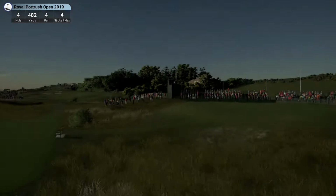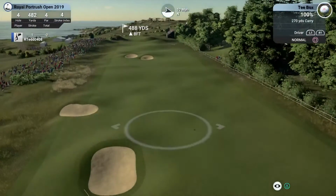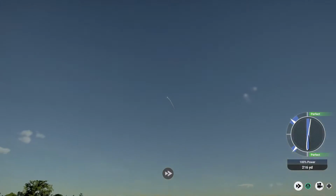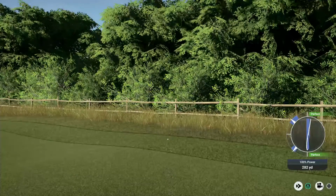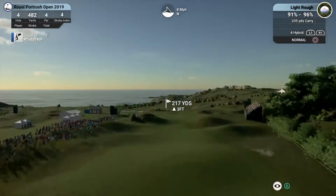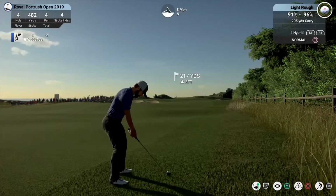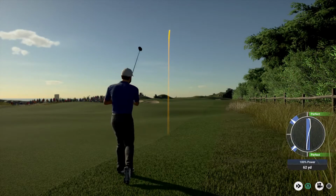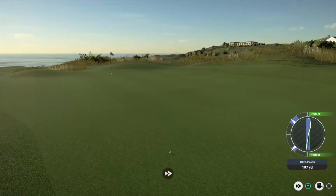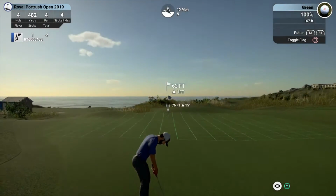And now setting up for the next par 4 hole. This one's a toss-up. Let's see where this one will land. I think he'll be happy with that. This putt's for birdie.